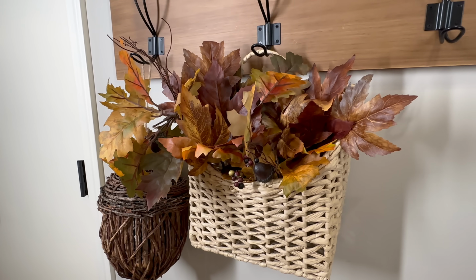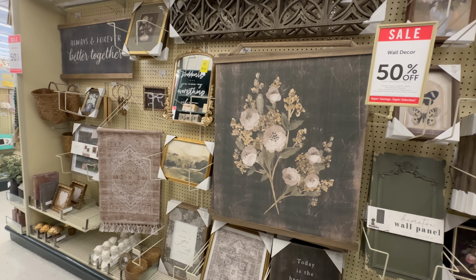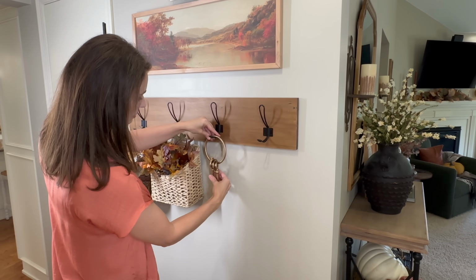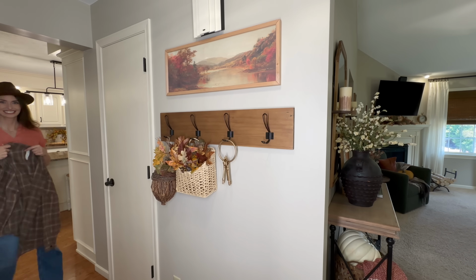For the third hook, I'm coming in with these vintage style keys. They're from one of my favorite collections at Hobby Lobby, and you might notice I'm kind of creating an upward movement with the decor pieces I'm using. Creating these triangles within your decor vignettes is a super useful tip to keep in mind.